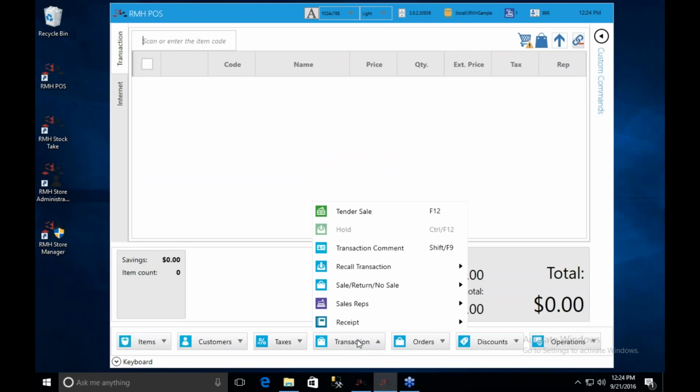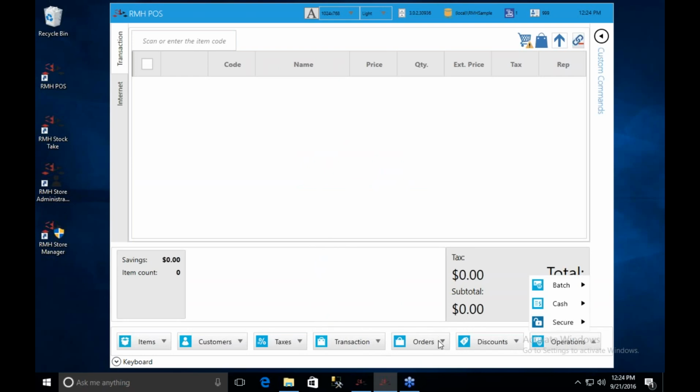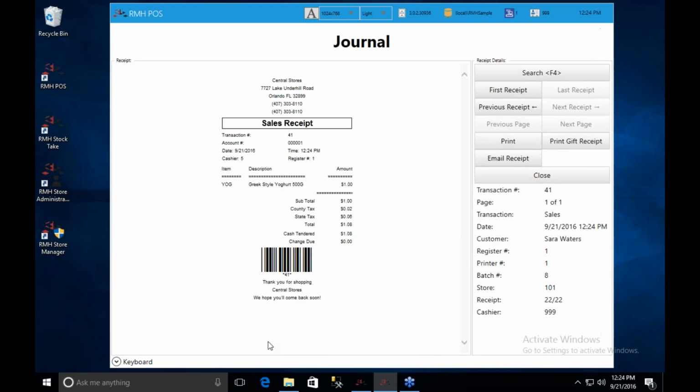So we still have all of the same functionality where we can view the journal. I hit F4 to view the journal.